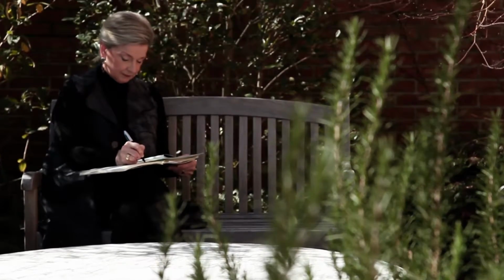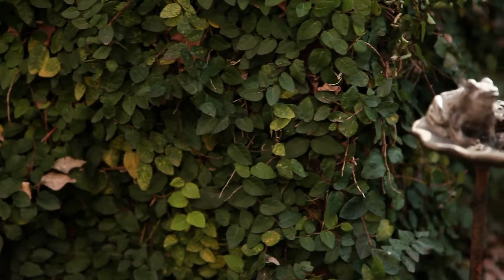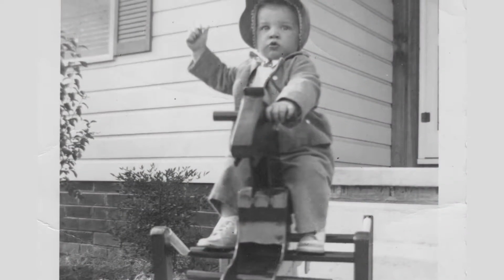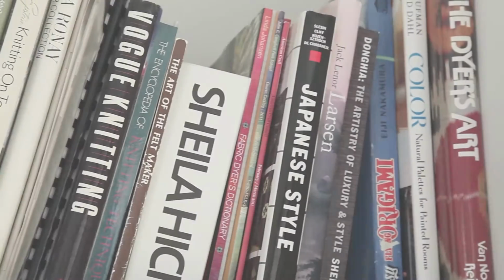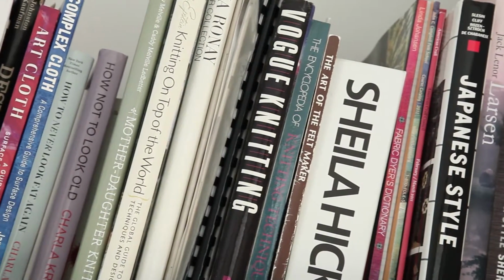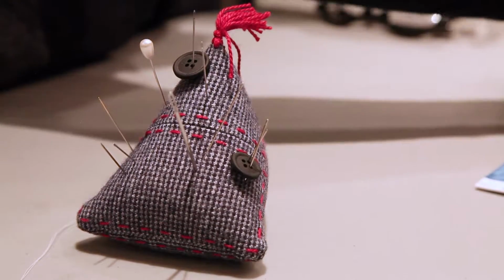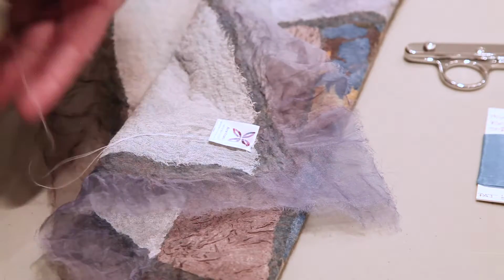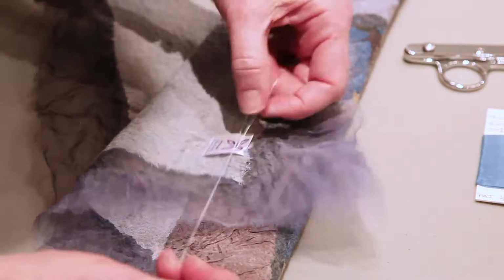I'm Anne Vincent. I was born in Atlanta. I've been interested in making things since I was a small child. I probably started sewing when I was 4 or 5, and I've explored all kinds of making, but fiber is what I really love. My maternal grandmother would stand outside the department stores and clothing stores and sketch the latest fashions and go home and make them.